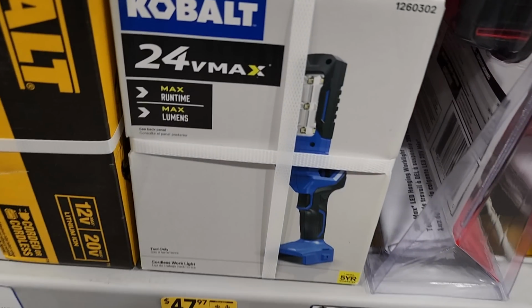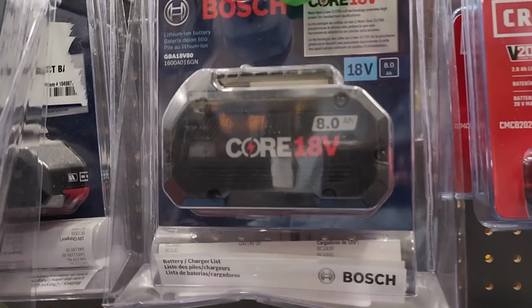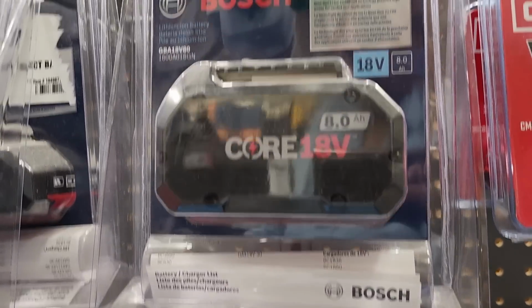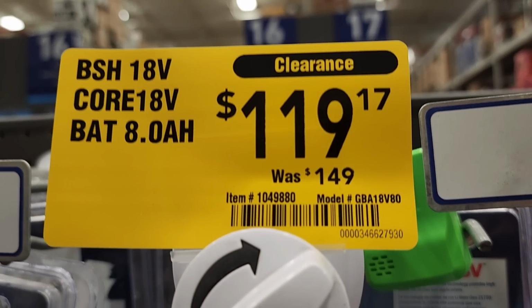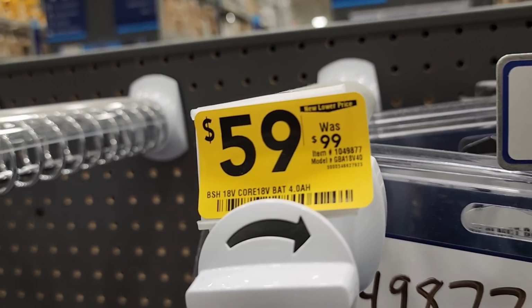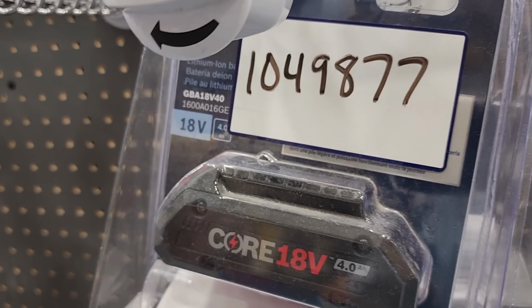You got this one on clearance for $47.97, down from $60. It's probably going to drop even more, or maybe be even more. You got this one on clearance, guys. 8 amp hour battery. If you're in this line, this is the time. Pick up this battery now. $119, and then this one's $59, down from $99. It's a 4 amp hour. Obviously, the 8 is the one to get.